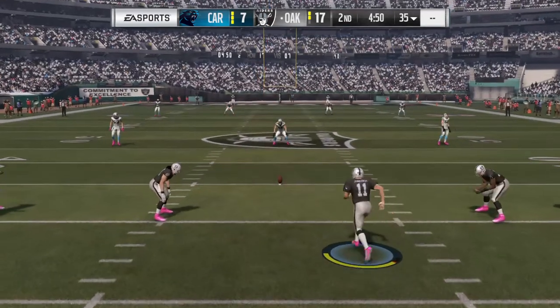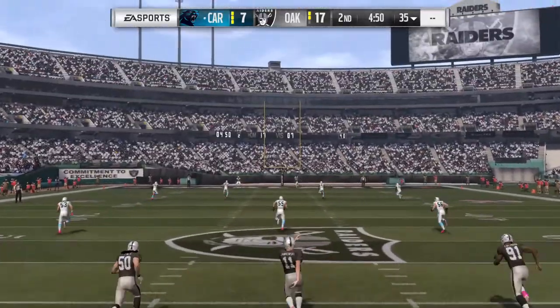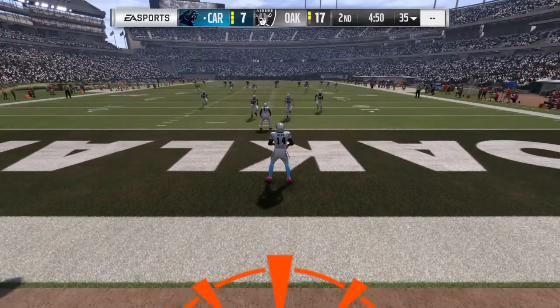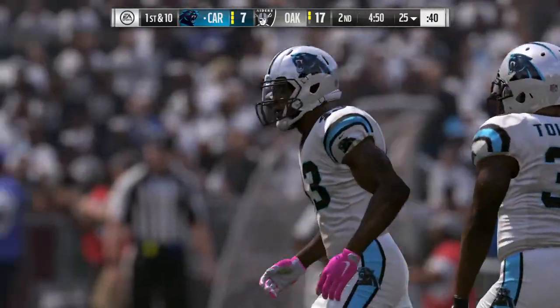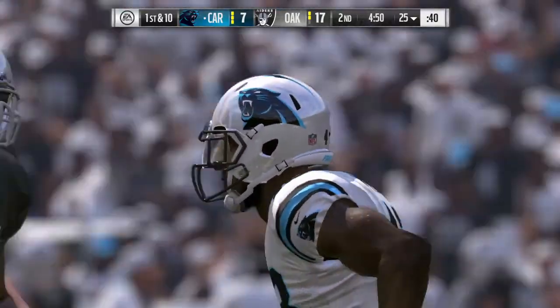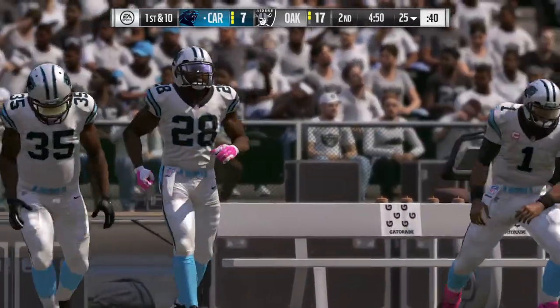Now after the made field goal, here's Sebastian Janikowski to kick it away. And that'll carry over the back line of the end zone for a touchback. And onto the field, here come the Panthers.